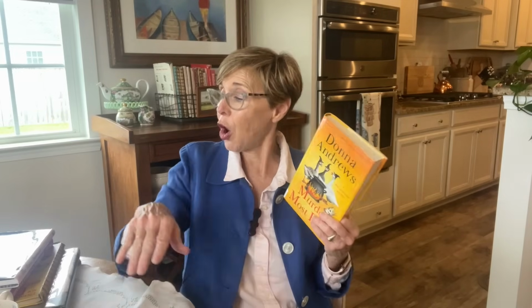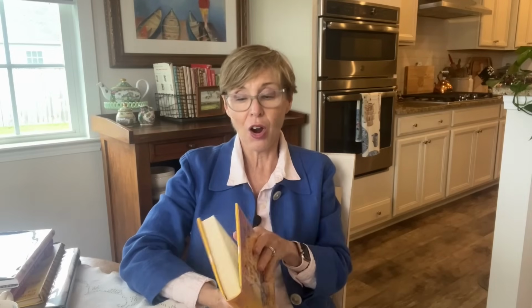It is a Meg Langslow mystery, and the book description of it I thought sounded really fun. It said Meg Langslow's in for a busy summer. And by the way, all of these books take place in the summer, which is why I chose them, because we are heading into summer. So if you're looking for some good beach reads and so forth, these are excellent choices. So Meg Langslow's in for a busy summer.